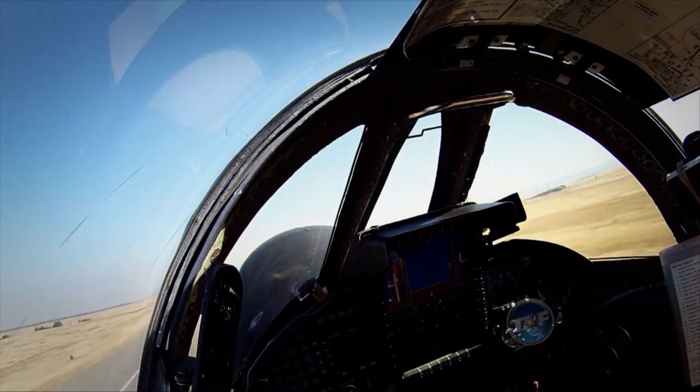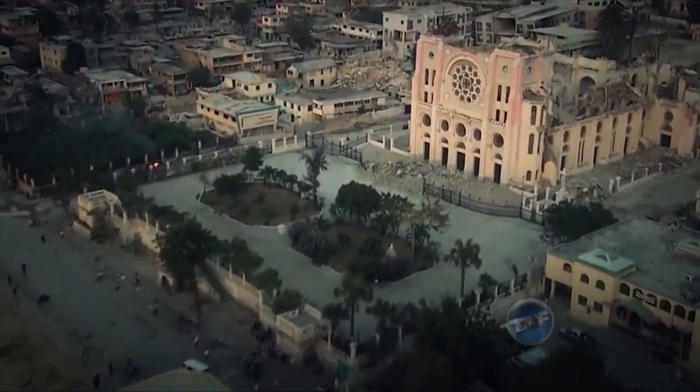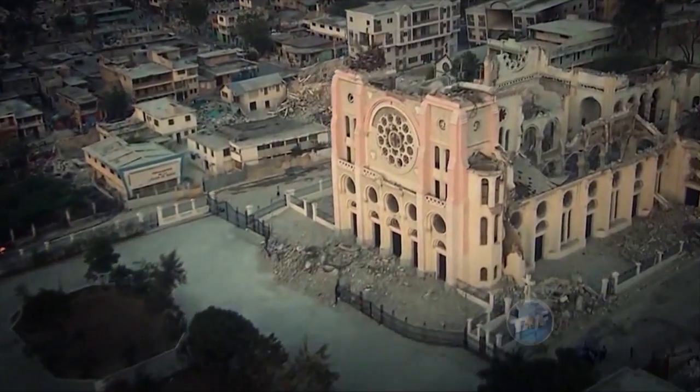Humanitarian aid, like we saw with the earthquakes in Haiti. We flew over there, took imagery to help out the rebuilding efforts down there.